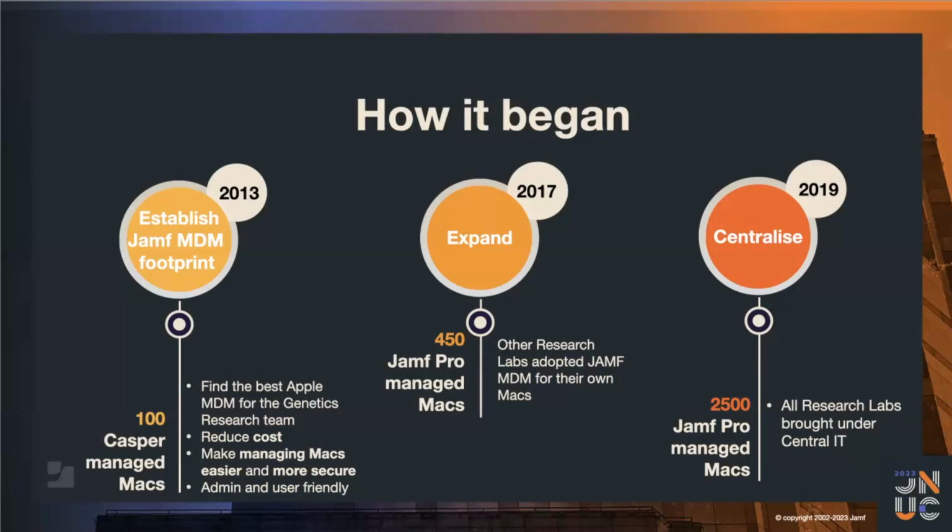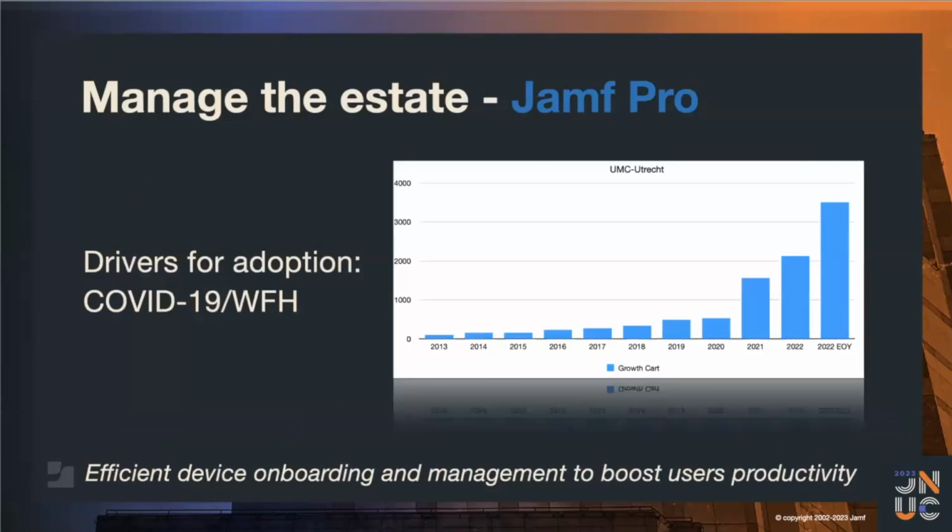Fast forward to 2017, that initial pilot went very well, so they invited other research departments, and the IT department followed that lead. Jamf was such a big hit that soon they expanded upwards of 450 licenses. And then in 2019, all those research labs were brought under a centralized IT. And at that point, given the COVID pandemic, those numbers really started to skyrocket well above 2,500 devices.